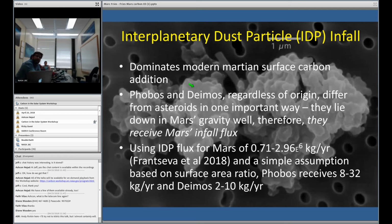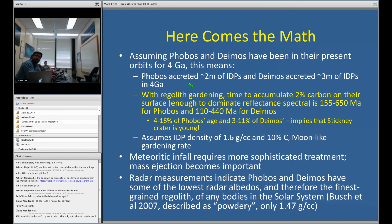If we just use a simple assumption that the surface area ratio of Phobos and Deimos versus the Martian surface gives us an estimate of the amount of material falling onto those bodies. You know, we can do it more complicated than that. It's probably worth doing it more complicated than that. But just as a simple, cat toy version of playing with this, Phobos receives 8 to 32 kilograms of dust per year, and Deimos receives 2 to 10 kilograms per year.